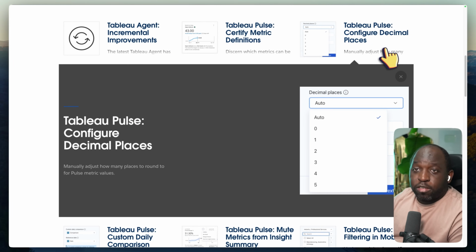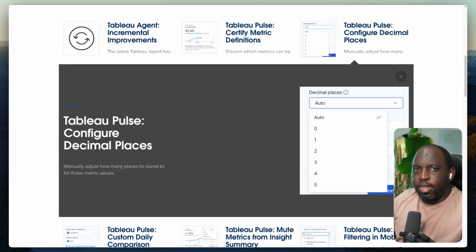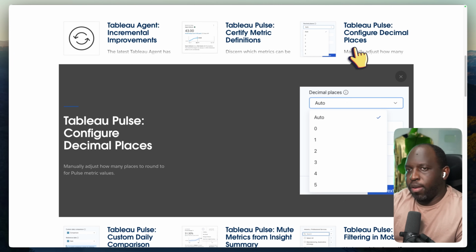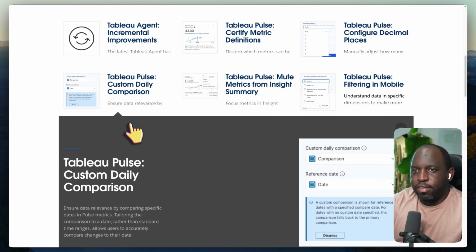Tableau Pulse configure decimal places. This is quite nice. So you can basically go and set up your decimal places here. I will do a video on these because these are very simple features. I'll maybe do these over the next few days. I'll just do like a Tableau Pulse, like what's happened in the last few months sort of update. You can sort of go ahead and check that out. So decimal place is pretty standard. I don't think I need to explain that to you.